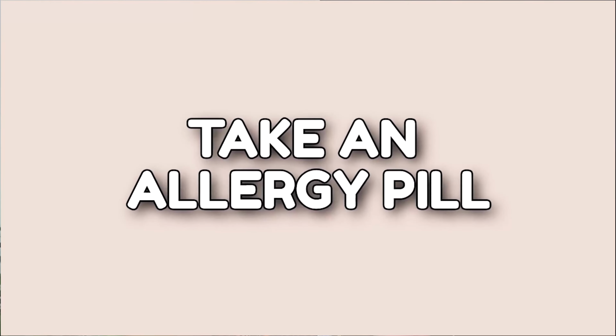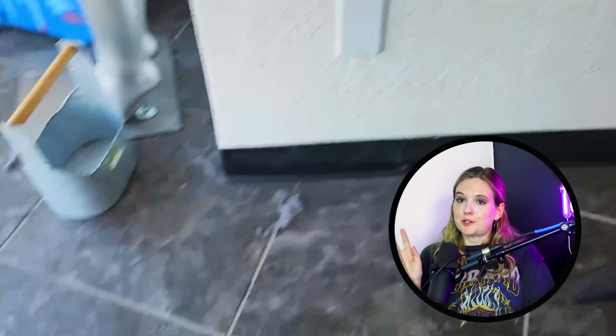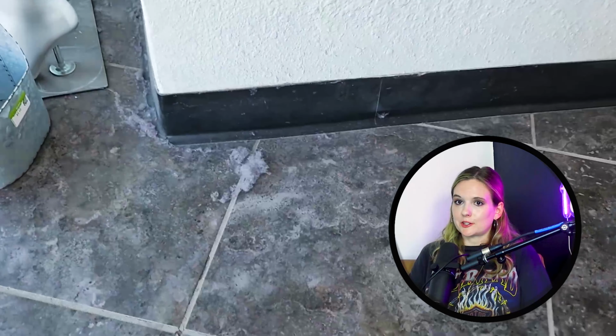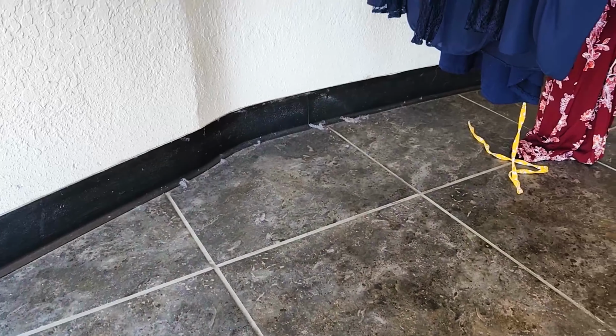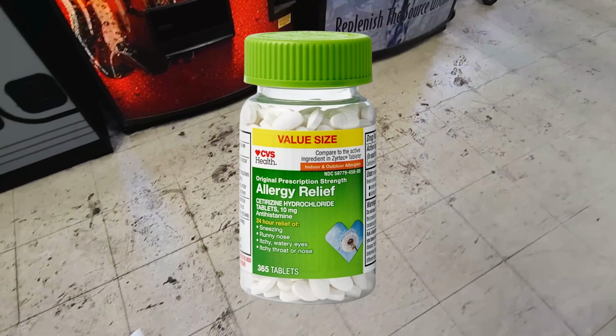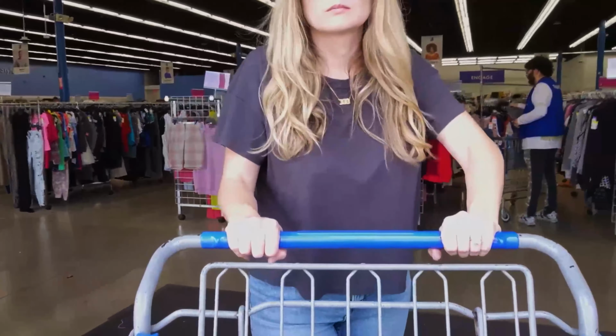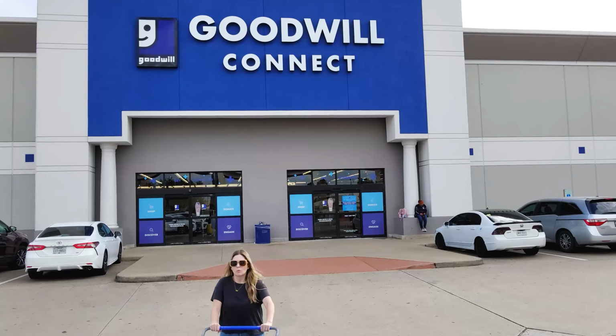Take an allergy pill. I don't know about you, but my allergies are off the chain and I'm actually pretty allergic to dust. And thrift stores are full of unwashed, old, donated items, and there is just a lot of dust. Take an allergy pill or at least have some with you in case you start sneezing. It will make for a much more enjoyable experience if you are allergy prone like me.